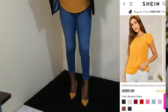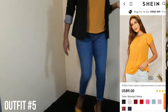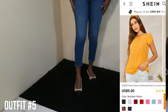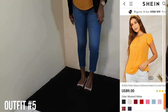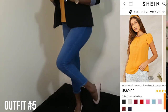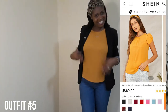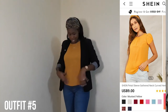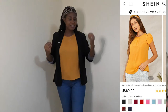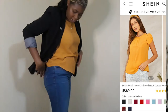If you don't want to wear a heel, or you're probably not interested in heels, you can dress this up with some flats. Like, let me show you these flats. So you can pair them with these flats, and with your jeans, and that completes the look. This will complete your Friday look. Sorry guys, none of the outfits are ironed. This is the first time I'm pulling them out of the box, so forgive me for any crush that you see. And this is my Friday look.